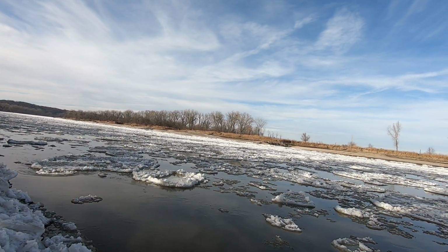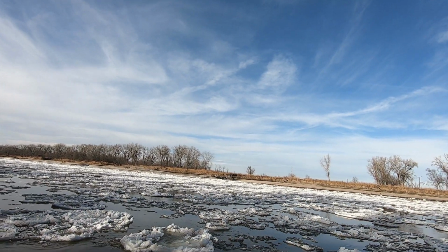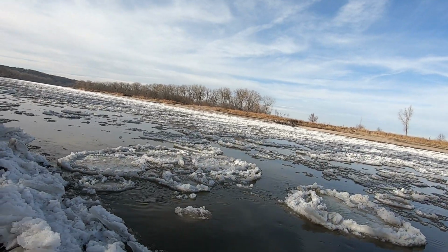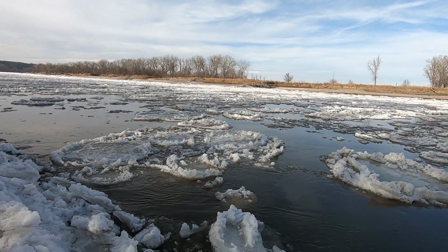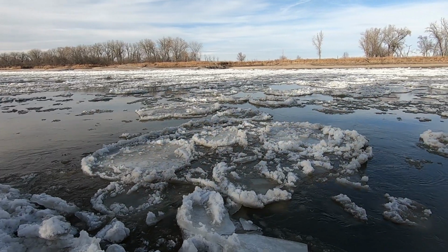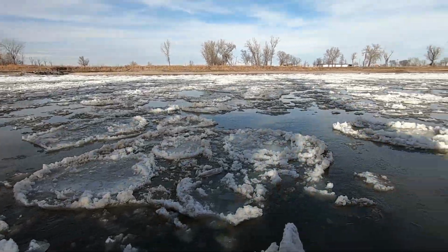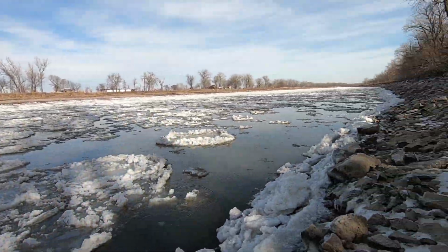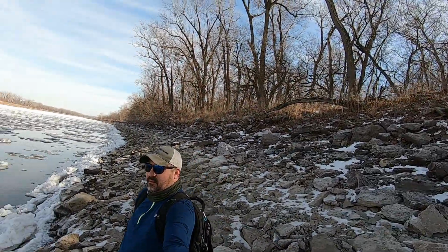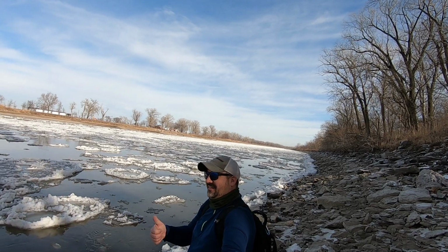I'm gonna throw a rock on one of these ice chunks. Right in the middle. Look at these big chunks sliding down here. Oh, it's gonna hit. Man, that's wild. Pretty cool stuff.